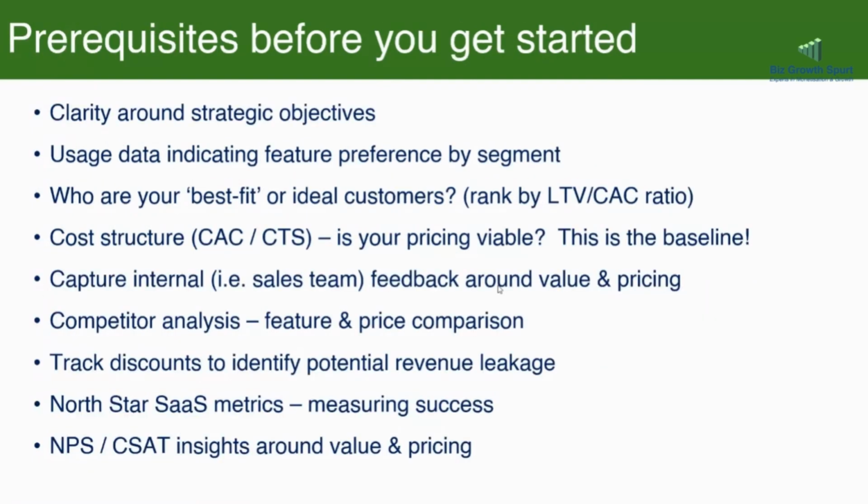Number one is we need to get clarity around strategic objectives. We'll cover more on this on the next slide. We want to understand usage data, which essentially indicates how your customers value different features and what their preferences are.